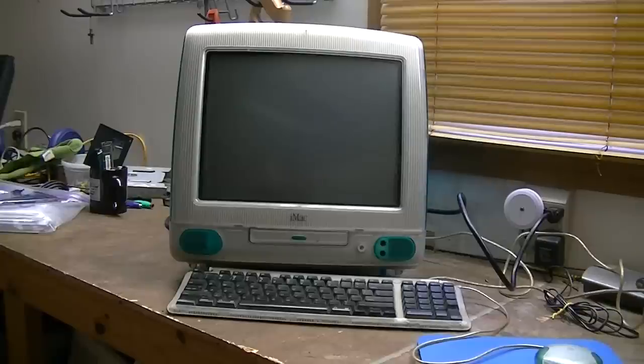One problem this computer has is the optical drive, last I checked, is not functional. So when we power this up, we probably won't be playing too many computer games on here, unfortunately. But we'll tinker about with whatever is currently installed on it. So, without further ado, let's go ahead and power it on.